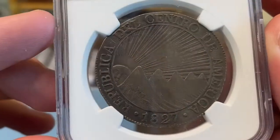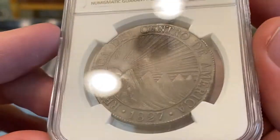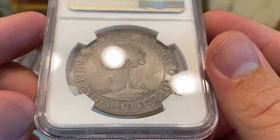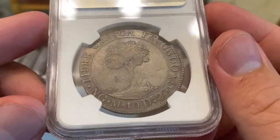I love that sun face design, especially behind the mountains there. I think that's one of the more desirable coins out there. I recently purchased a Nicaragua 50 centavos with the same design on the reverse that I will be sending into NGC as well, but just love these coins and really glad to have one, and I think this one also has that classic old silver coin look.